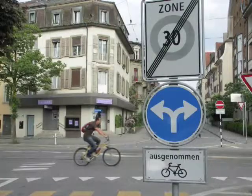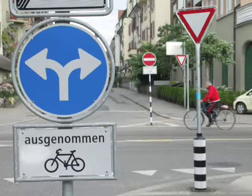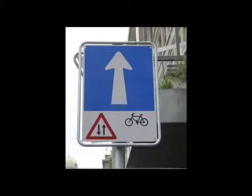Ausgenommen means accepted. We frequently saw bicycle accepted signage allowing two-way use of otherwise one-way streets. This worked out quite well, actually. Regulatory signs exempted bicyclists from one-way and turning restriction conditions.